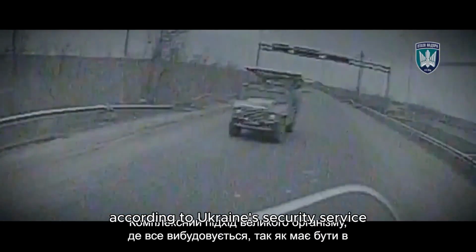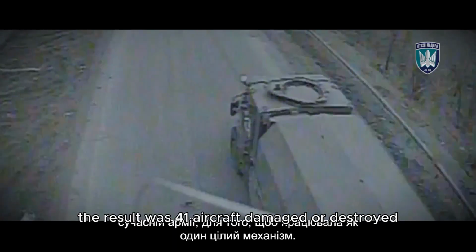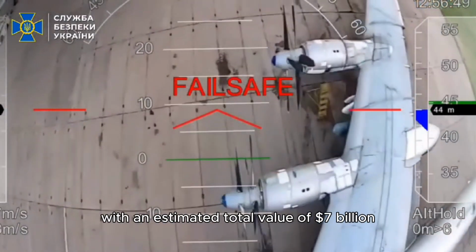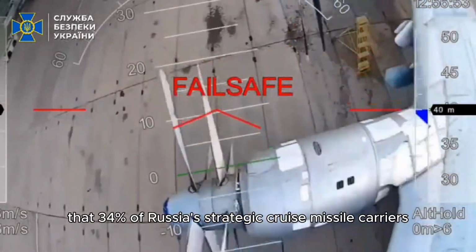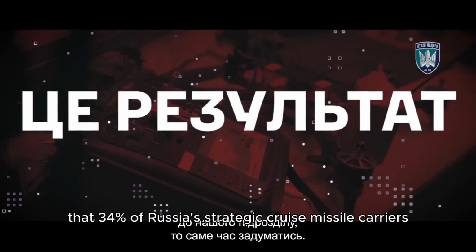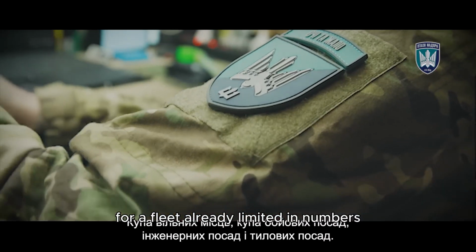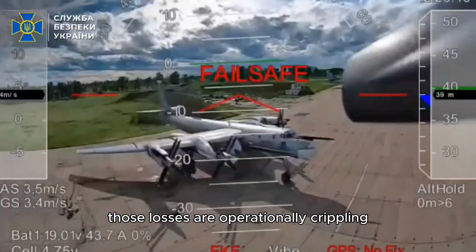According to Ukraine's security service, the result was 41 aircraft damaged or destroyed, with an estimated total value of $7 billion. President Zelensky later revealed that 34% of Russia's strategic cruise missile carriers were hit in this single operation. For a fleet already limited in numbers, those losses are operationally crippling.